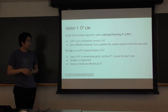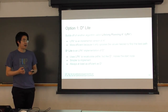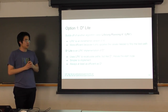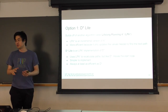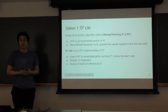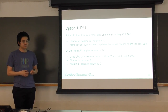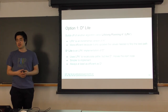So like D-Star, it also recalculates paths. It will measure the cost of a path from the distance to the goal node, so the cost to go. And then every time it calculates a path, it will move the start node to the next best node, and then it will try to calculate a new path. Because D-Star Lite happens to be a lot simpler to implement than D-Star, we're able to add a few more things, such as it's a lot easier to add heuristic functions, and also break ties to decide which neighbors to go to next, and this allows it to be more efficient.